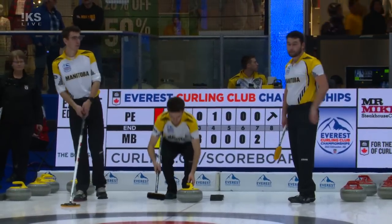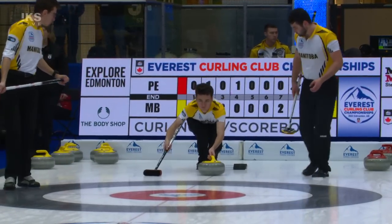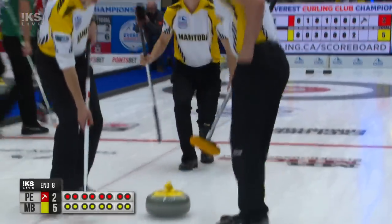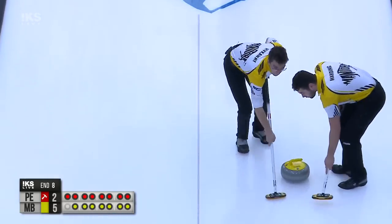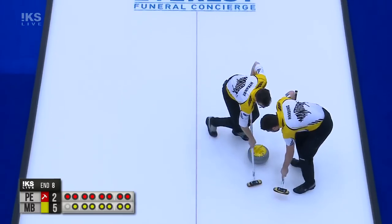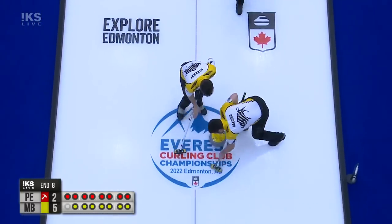Going either way for each team. Manitoba ended up getting two and taking a three-point lead heading into eight, but with the five-rock rule, that does not necessarily mean it's over. You're going to see some guards from Prince Edward Island try to generate some offense on the corners, and Manitoba is going to heal as soon as they can. Yeah, certainly not over by any stretch. Some crazy things have happened late in games like this. I mean, it's been a well-played game. Get a couple guards up here by Duke, and we'll see where this end goes.